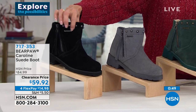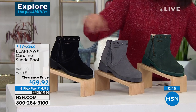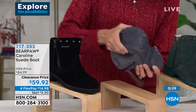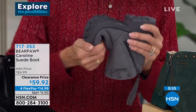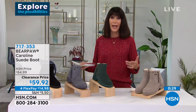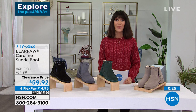And by the way, that little metal logo right on the side says BEARPAW. If you look underneath, I think it's important to see that great traction that you have underneath. But again, this is key: most of your boots that are like this, you cannot bend them, you cannot move them. These have flexibility, which means more comfort for you when you are wearing them. So 717-353 is the number there.